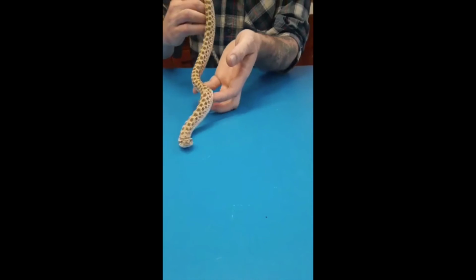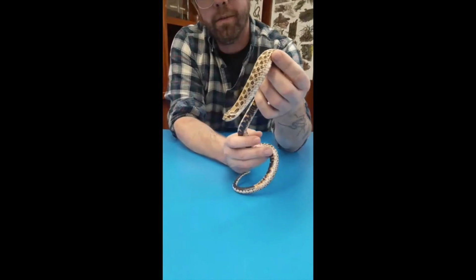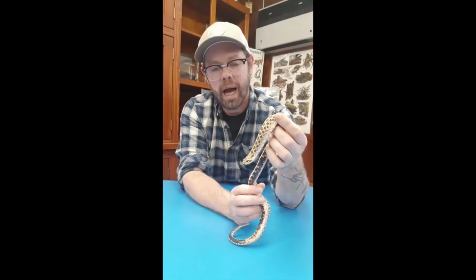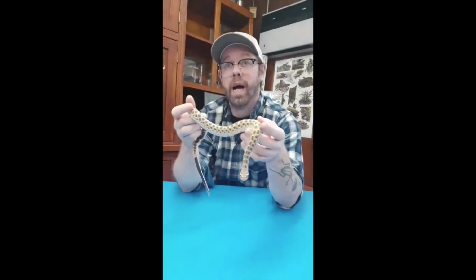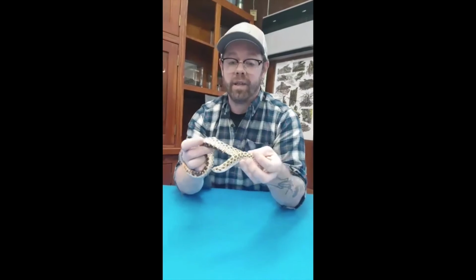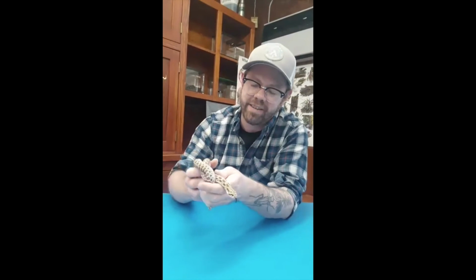So something else worth mentioning is that during the breeding season for hognose snakes, which is generally spring and summer, males and females will pair up with multiple different hognose snakes throughout the season, which heightens the likelihood of a female becoming gravid and being able to have a successful clutch of eggs that season.